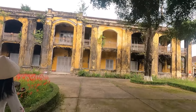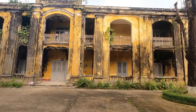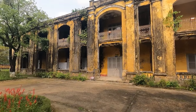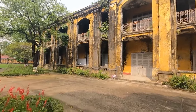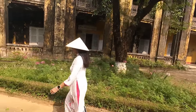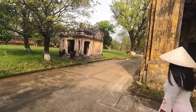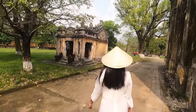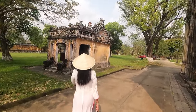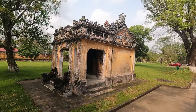Beautiful. Very nice architecture. Again, it looks like it's got some French influence. Look at the design on this building. It's incredible. Look at the roof, all the design. So heavily Chinese influenced.